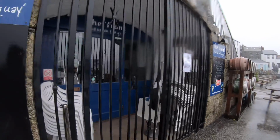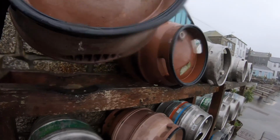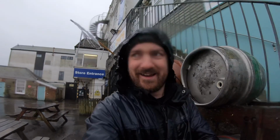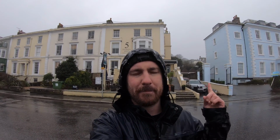The front, also a great pub, obviously all shut. Oh, it's empty. Okay, never mind. I thought I was in there. And we have to talk about 5 Degrees West, another really good pub. A mate of mine runs this. It's really hammering it down now.